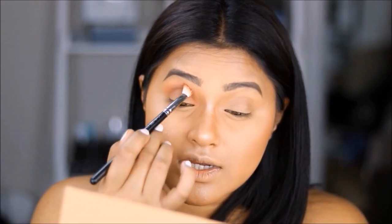And it blends out really good. I know these shadows, I'm totally familiar with them, because it blends out really good, and I've used their singles as well. I don't think the formula has changed as compared to the singles. It's pretty much the same thing. So I'm not gonna be too bothered.